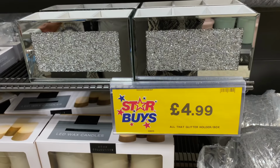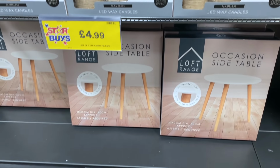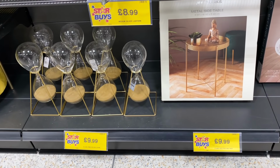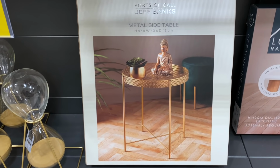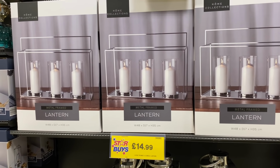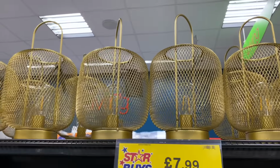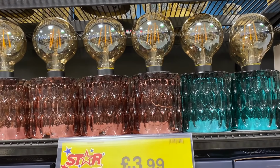You've also got the trinket box as well. Loving the candles that match the occasional side table. They look lovely. This Jeff Banks table's one of my favourites, so gorgeous. And it's only coming in at $9.99, guys. You've also got the triple lantern in chrome. And again, one of my favourites, I've shown you this before. This is the $7.99 lanterns, gold lanterns.